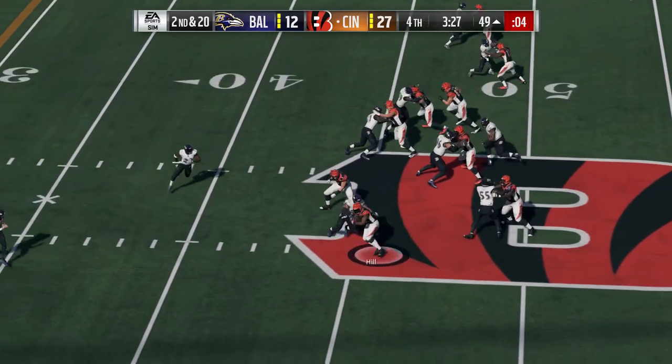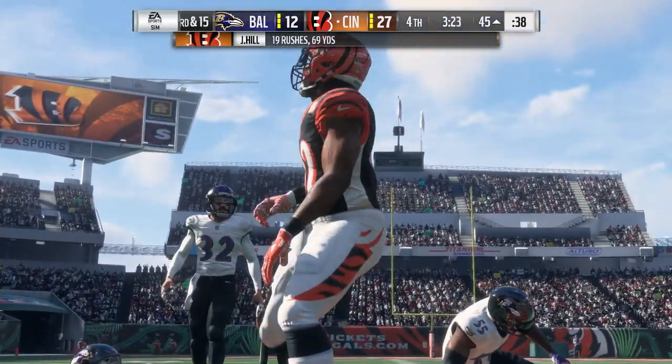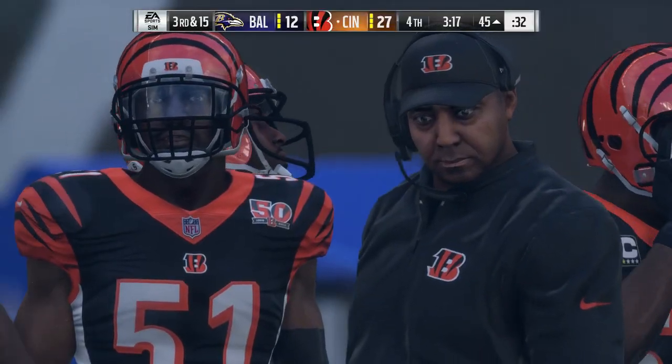And once again, Hill, he's been busy. And he's going to get this one down to the 45. A four-yard pickup that gets him going forward, but still 15 yards left on third down.